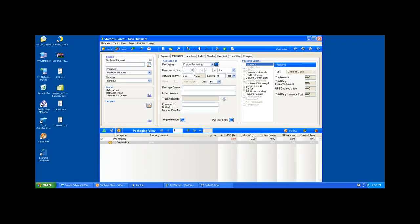So you'll see here, this is our StarShip shipping screen. The only thing that you need to do here is scan in that barcode, or you can punch in the shipment number and hit the enter key. And what this is doing is calling over to Fishbowl and grabbing over our shipping details. You'll see this pane is really useful. It gives you a quick preview of what's happening on the shipment. You'll see the transportation type has automatically come over for me.